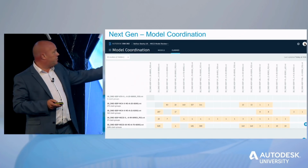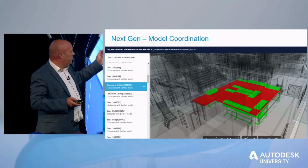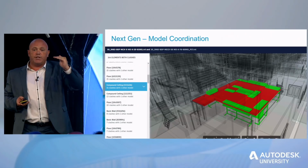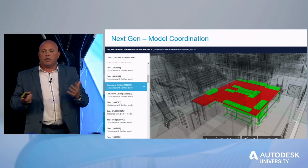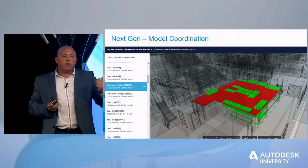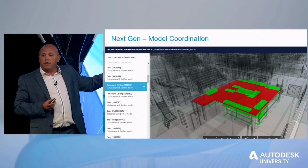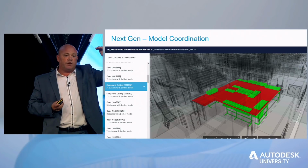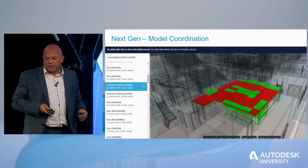And if any of you have used the next gen of Glue, the Model Coordination module, it's the fact that if you've got one clash, so you might have moved a ceiling down, it's not counting that, as you can see on the screen, as 20 clashes. It's one clash, because by moving the ceiling down, it's obviously caught on the existing equipment in the room. So I only have to move the ceiling up to resolve that issue. I've not got to start working on 20 additional clashes and getting them resolved, etc.